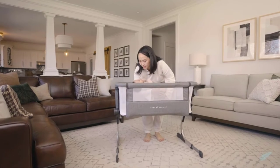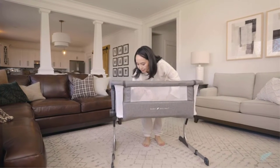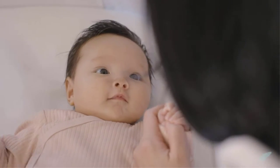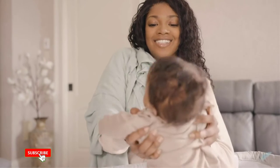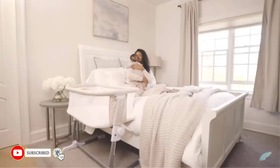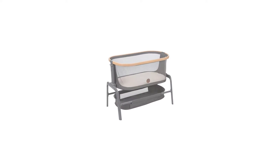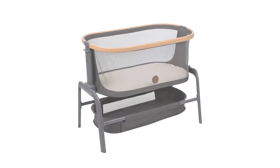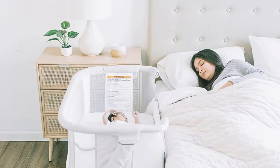There are many benefits to having a bedside sleeper for your baby. One of the most important benefits is that it allows you to have your baby close to you during the night. This can help you to bond with your baby and to feel more comfortable with them being in your room. Additionally, bedside sleepers can help to prevent SIDS by keeping your baby in a safe sleeping position.